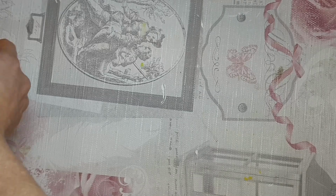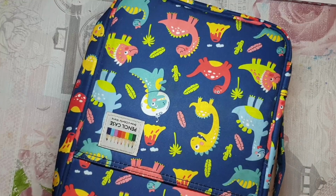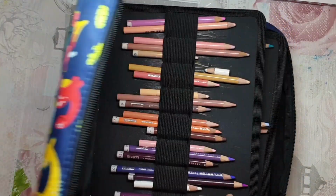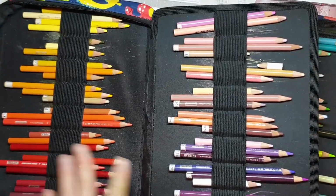Right, so pencils. What pencils did I use? Well, as you'll most likely expect, Prismacolor pencils are way up there. So if I just zoom you out a little bit. So this is the pencil bag I've got my Prismas in. It's not my favorite pencil bag, but it will do for now.